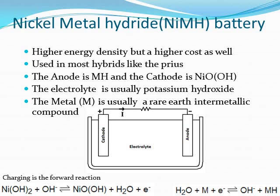So charging occurs when both the reactions at the bottom run from the left side to the right side. And again, as you can see, the anode releases an electron and the cathode absorbs an electron.